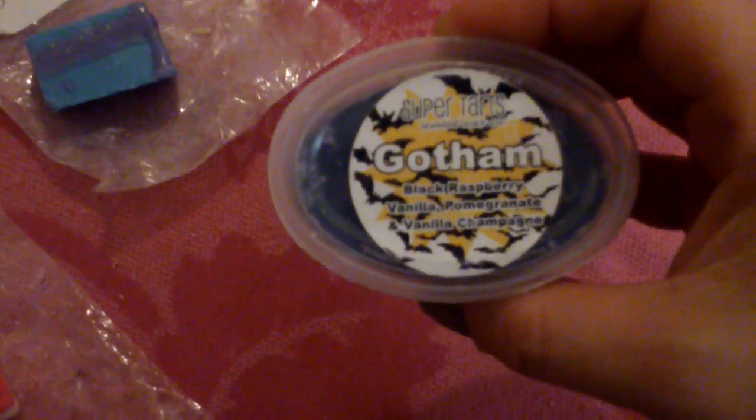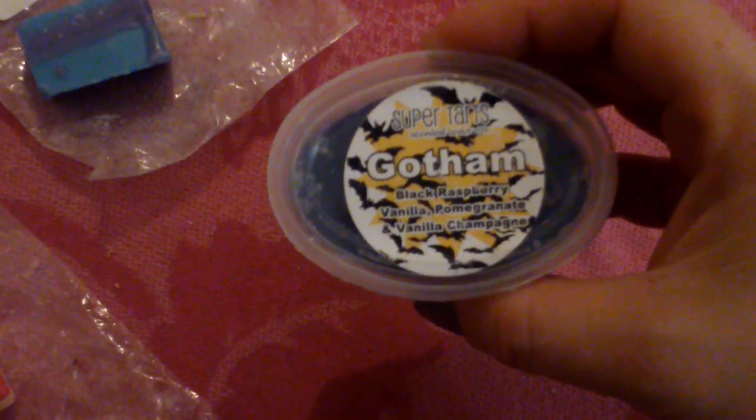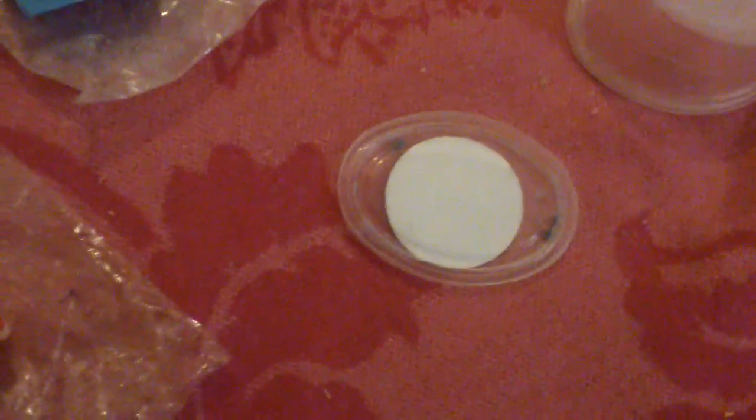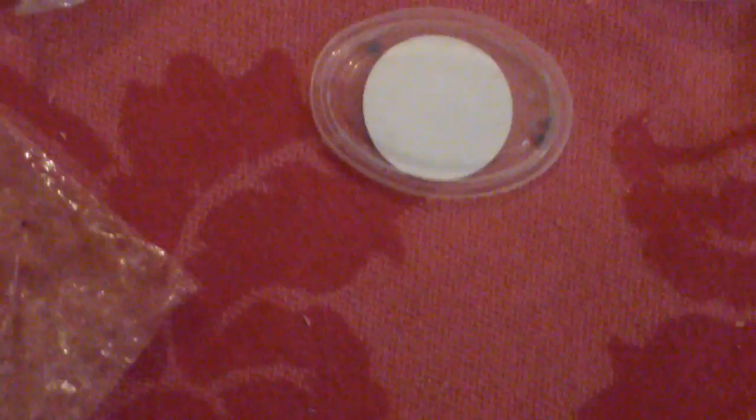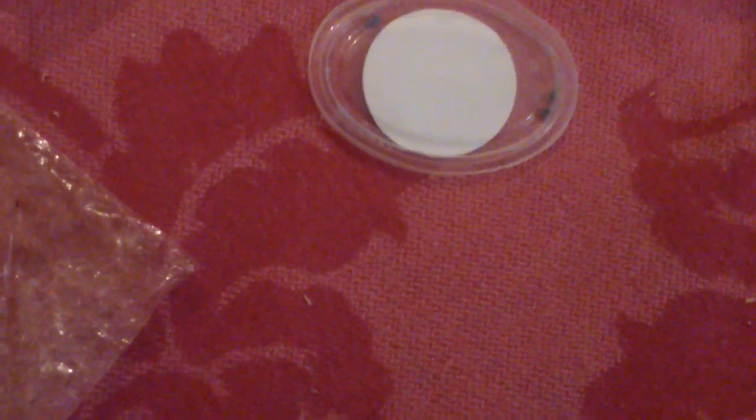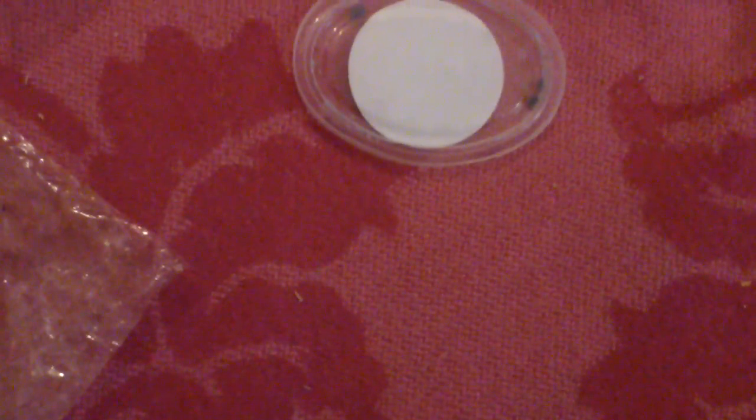And the next one is, why did I close that? Gotham: Black Raspberry Vanilla, Pomegranate Vanilla, Champagne. You get the black raspberry vanilla, and you do get that champagne. But this, to me, is a lighter scent. It's not as strong, but it also gets some type of floral note. And she always puts just a little wax on the top to make it look funky, which is a cute idea.